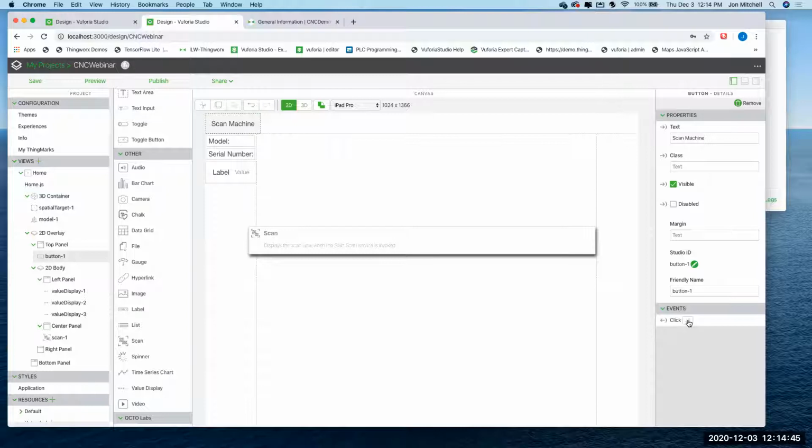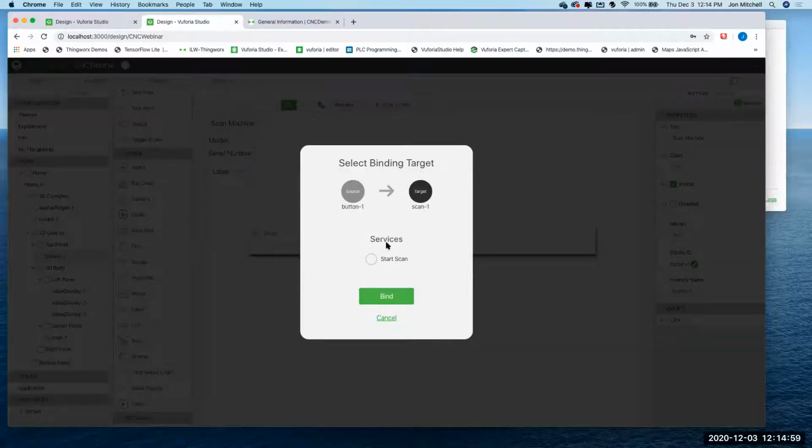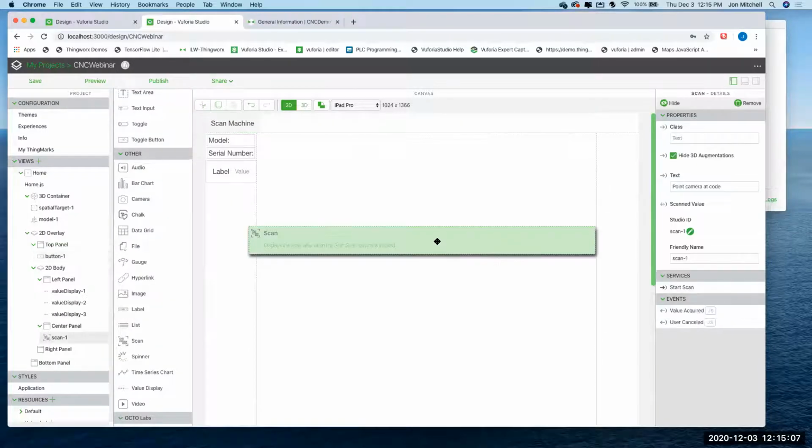This particular one, we've said you don't have to use programming in order to do this. So I have this drag and drop feature. So when I click this event, I want to do something here with this scan widget. I'm going to drag that over, and it's going to pop up a binding box. And when I say, hey, when I hit button 1, I want to start my scan. So if I go over to the scan widget real quick, there's a start scan service, and you see this darker arrow coming in. What I've done is I've said, click this button, run this subsegment, excuse me, of code.